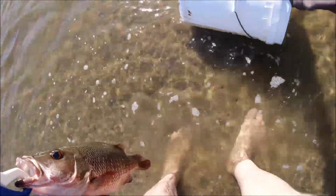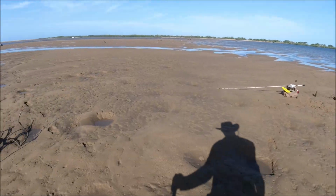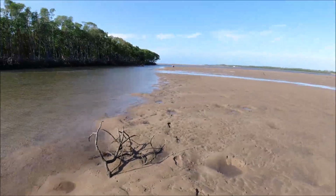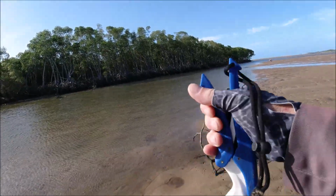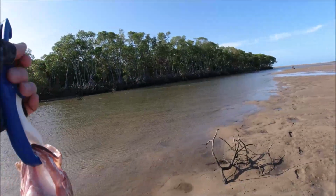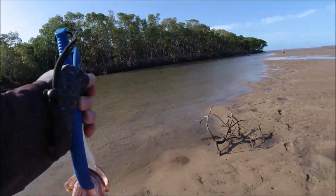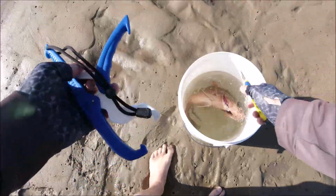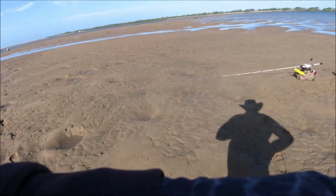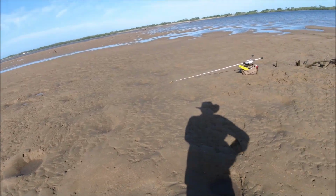What I'll do is put him in the water. Looks like he's got his lines knotted up or something. So this is essentially what I was hoping would happen, that I would get a really nice jack and have him for dinner, and that's exactly what's happened. So success. What I wanted, that's what happened.